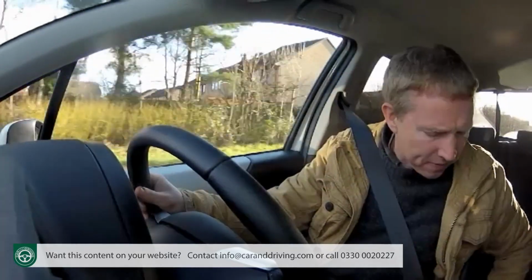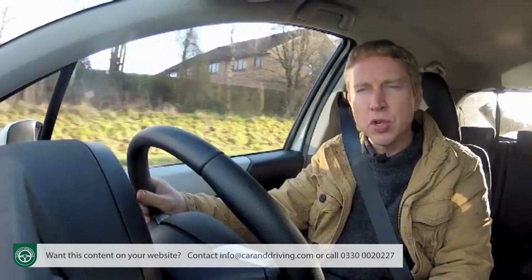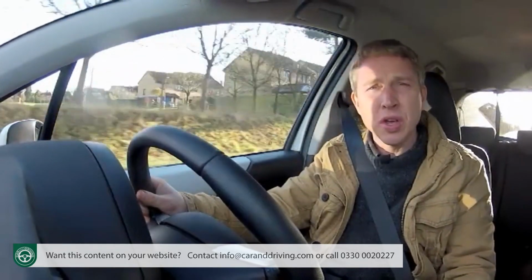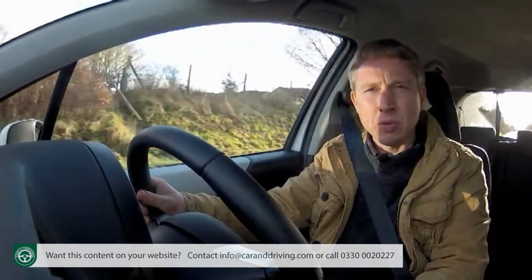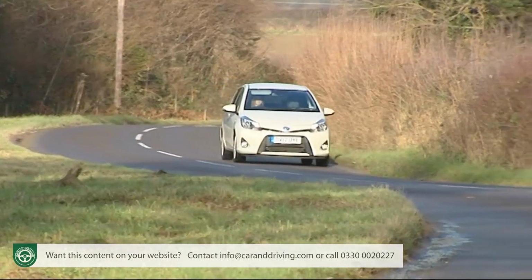Press this EV button down here by the handbrake and you'll cover no more than 1.2 miles before the engine cuts in, something that'll happen even sooner if your speed exceeds 31 miles an hour. But to concentrate on figures of that kind is rather to miss the point.